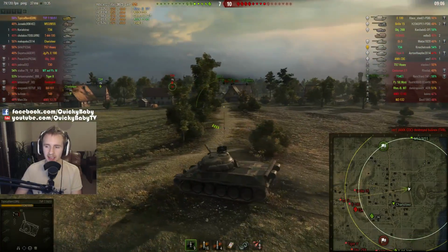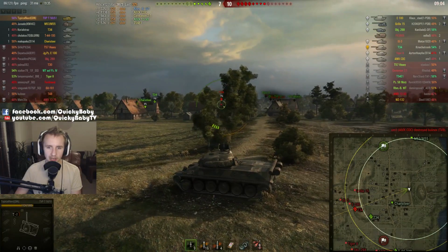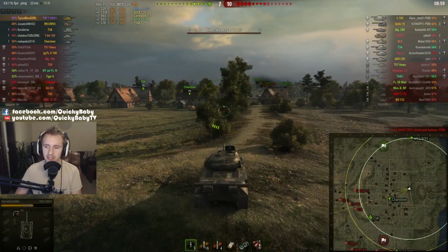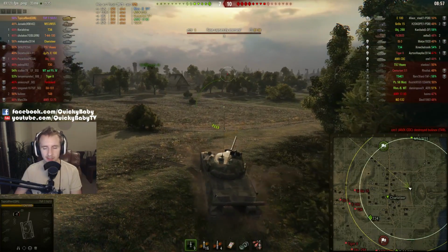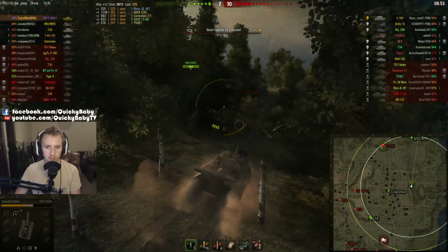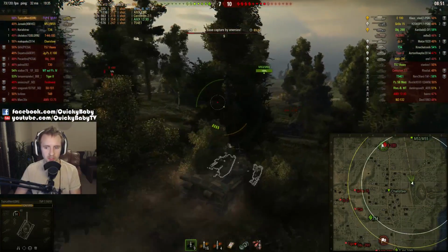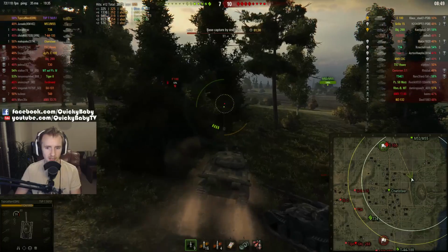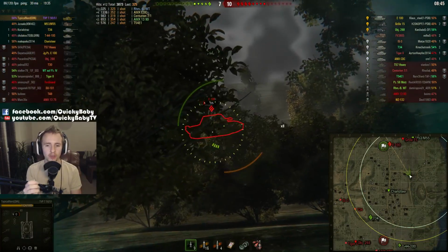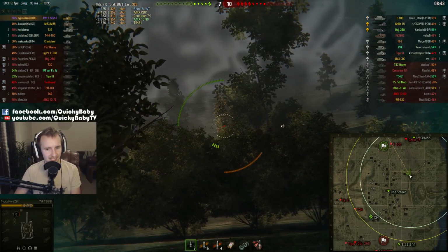So Typical Nerd here, he's having a bit of a lull in his game really. I think he's being a little bit too passive here. But then again, you know, when there's an E100 on the enemy team and there's a Gorilla 15 on the enemy team, those kind of tanks are going to remove pretty much most of your hit points with a single shot, and so you sometimes can't take the risk. So you have to try and take advantage of the mistakes of your opponents, just like this.